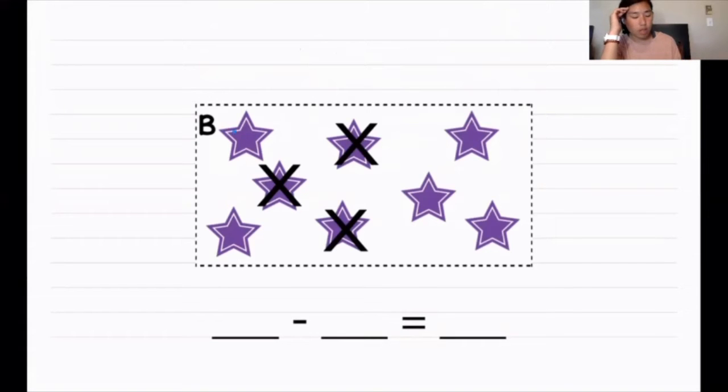All right, 1, 2, 3, 4, 5, 6, 7, 8. I got 8. Is that how many you got too? So let's start with our number 8 first. And then here's our symbol. We just fixed it. Here's our correct symbol, our minus sign. And we know we're minusing because we can see these X's on them, right? That tells us that these were being taken away. So let's count the ones that were being taken away. 1, 2, 3. I see 3 stars with X's on them. So that tells me 3 of them are being taken away.